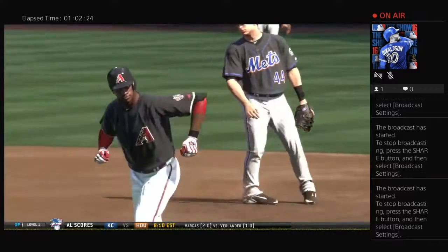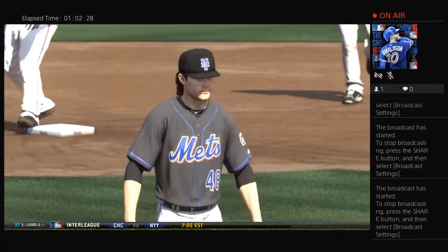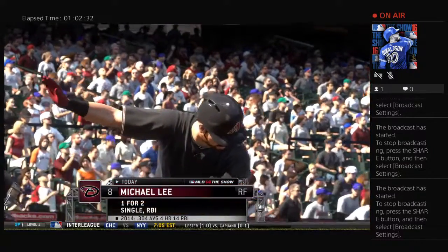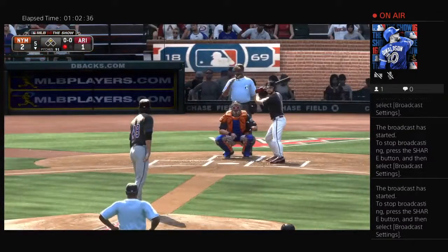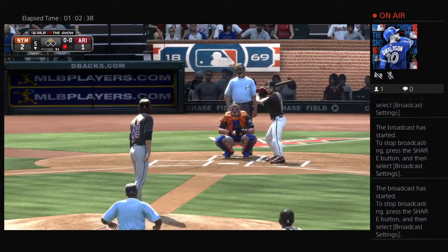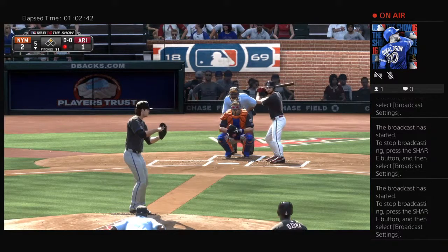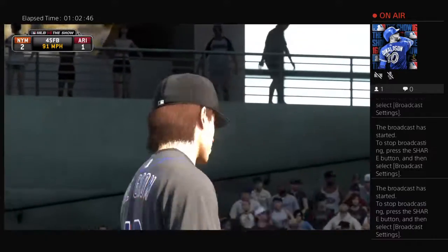This has been the story all afternoon. They have just not been able to get on top of his fastball. Here's another pop-up to prove it. Michael Lee will stand in now. He's singled and struck out in 2 trips. That hits the outside corner. It's strike 1.